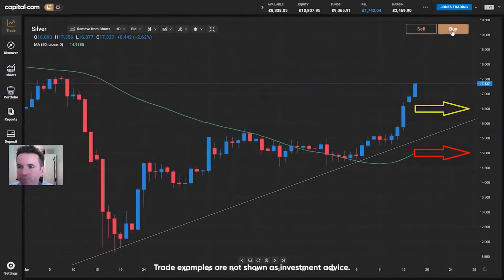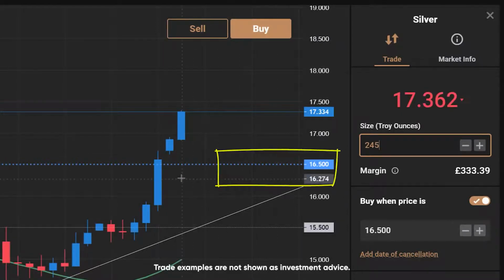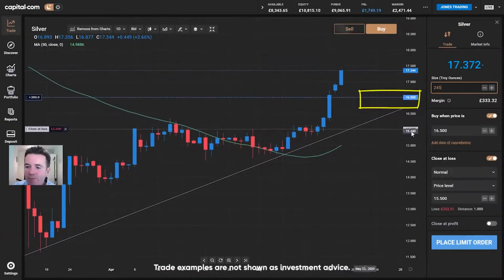Let's set that up. So there's my order. The price is currently 17.36 at the time of recording. I want to buy 245 ounces if the price drifts back to 16.50. And don't forget, that's only where it was on Friday. So the end of last week, that's where the price was. So I don't think it's too pessimistic to expect a drop back to there. But if that order gets filled, put a stop at 15.50. So I'm looking for it not to pull back into the previous range.